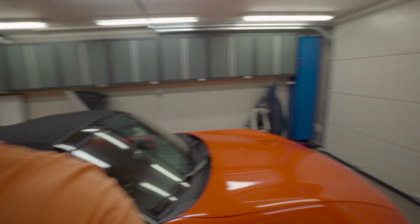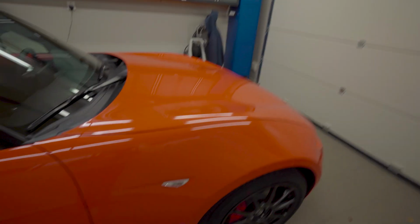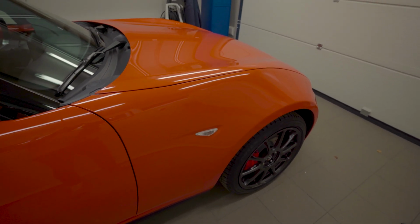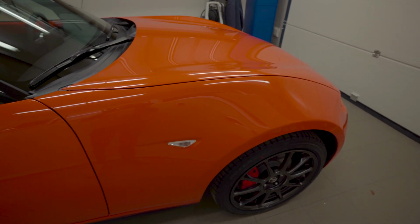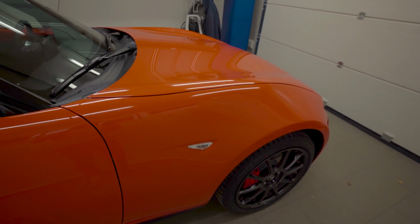Now let's cover some of the differences between the 30th anniversary compared to regular ND2s then. And first of all then, what strikes you is the color, of course. So this is specific for the 30th anniversary, and as we talked about it, it's called Racing Orange.